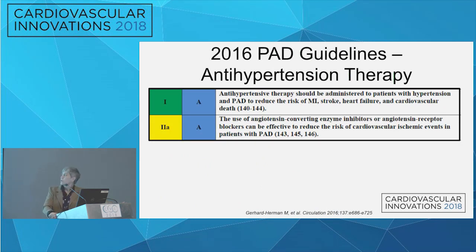Well, what about our blood pressure guidelines? So the recommendations on a 1A level were that antihypertensive therapy should be administered to patients with hypertension and PAD to reduce the risk of MI, stroke, heart failure, and cardiovascular death. So again, MACE events is what we're targeting here.